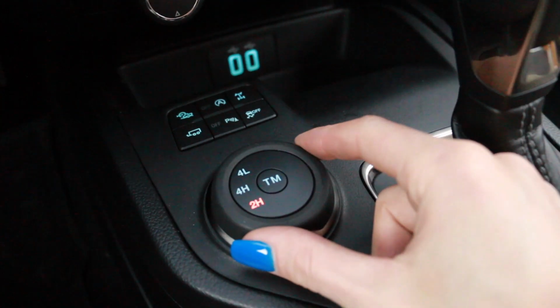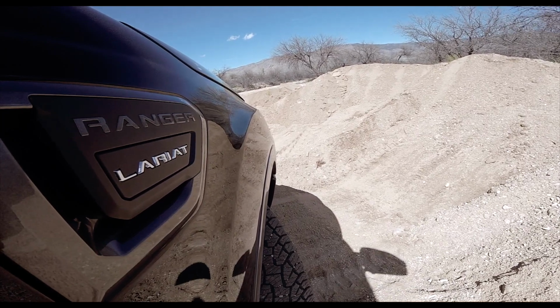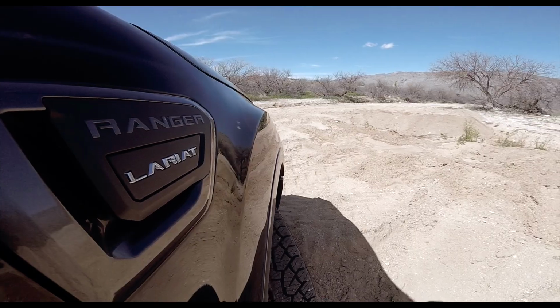So now we're in a ditch and it's really soft. Okay, so if I try to go in reverse, we're definitely gonna get buried. And this does not have crawl control like a Toyota. I think we're gonna have to just go forward and send it. Okay, I don't want to get stuck. Me either. Ooh. Uh-oh.